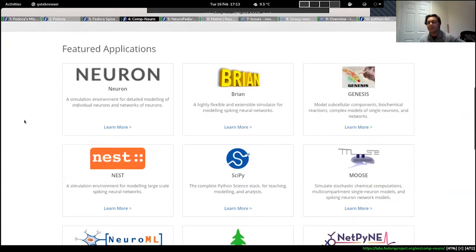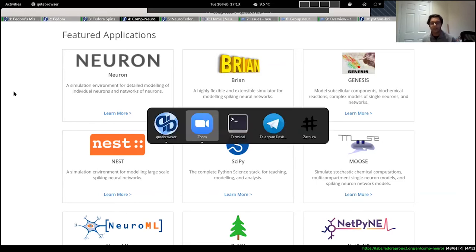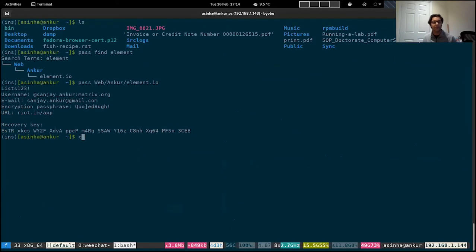The one important distinction between developers of simulators and NeuroFedora is that we are downstream, right? So we don't develop Neuron, right? The Neuron developers develop Neuron. What we do is we make it available on Fedora. So we will build it for you, we will test it for you. And once it's been converted into an RPM, which is the package format for Fedora, then you can install it easily on your system, right? So I can show you a demo.